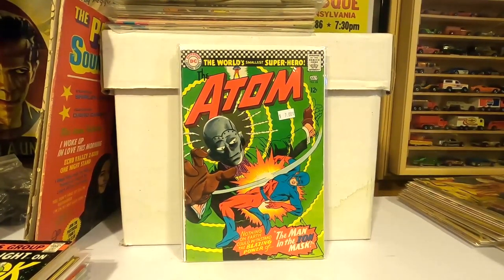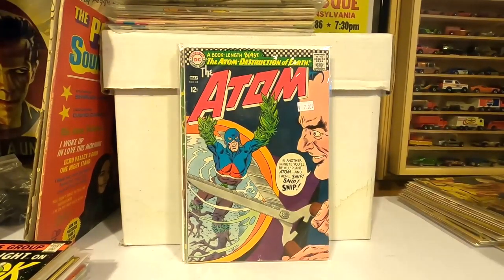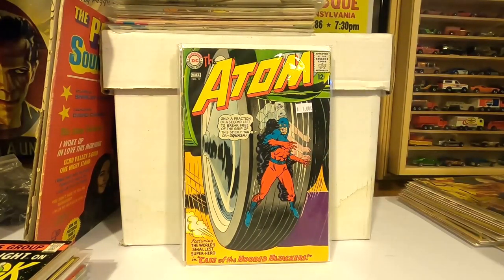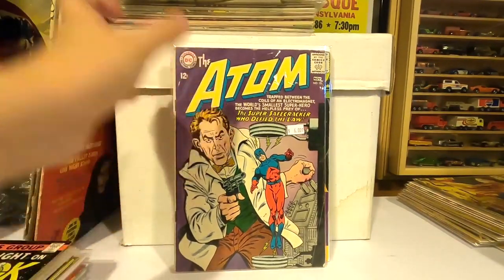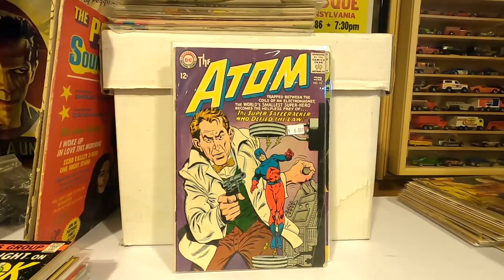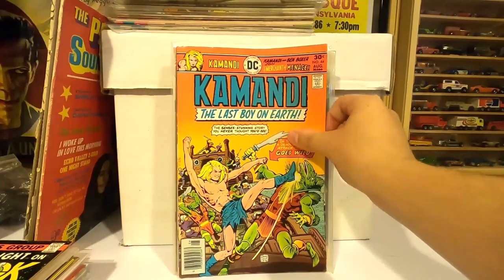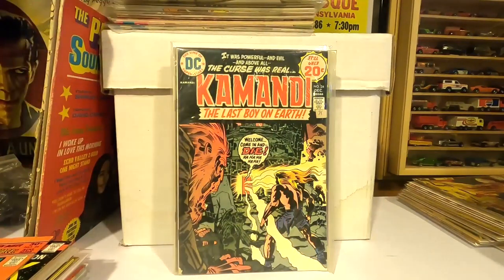A couple of these Atom books. So we got 25, 24, 17, 18, and 15. And we even got another bag here. It looks like there's another combination of dollar books and more stuff. Let's see. Going back to the Commandies here. 24, 44. Put this book to the side because it's not bagged.